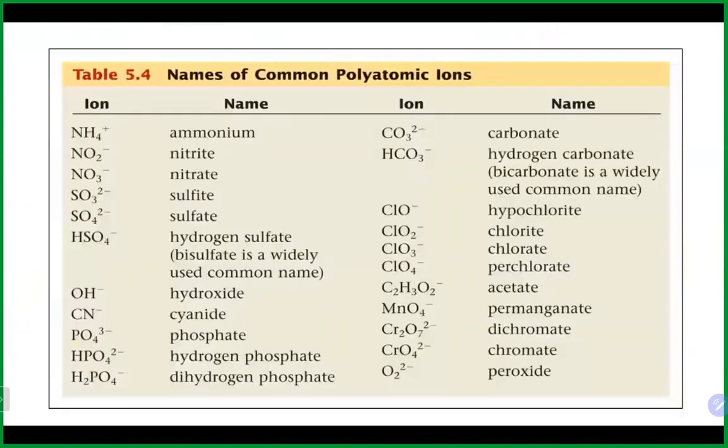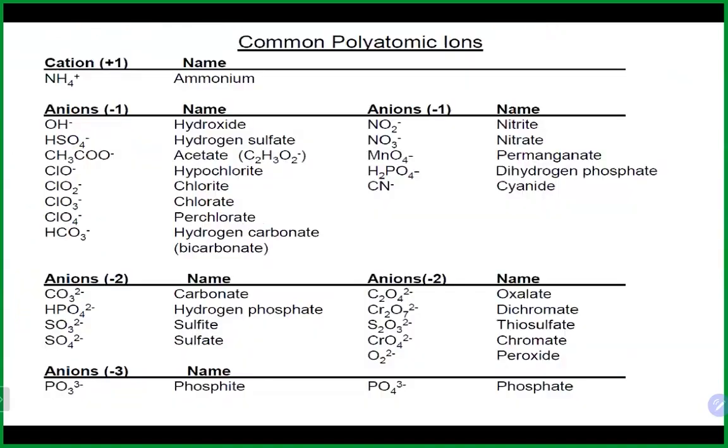So here's another list of some polyatomic ions. They're up on Canvas as well separately, I think, as PDFs in the exam review if you want a bigger version of it. But these are the polyatomic ions, and you do have to unfortunately memorize these. They want you to know these. So you need to know the names. You need to know the charges that go with it so you can balance out everything.